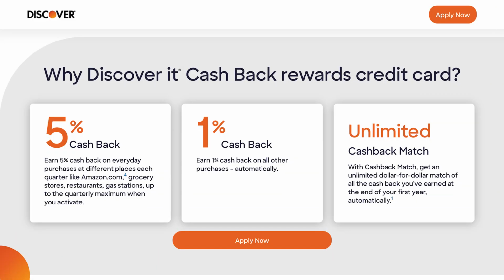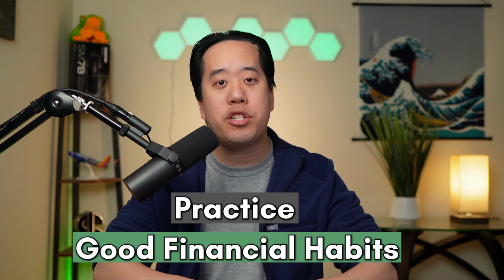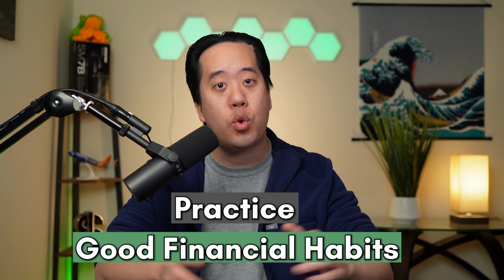The first reason is that it's a no annual fee credit card with great multipliers and a very unique first year benefit. The Discover It card gets you 5% cash back on rotating categories each quarter and 1% cash back on everything else. But in the first year, they also offer an unlimited cashback match. This means that within the first year on this card, you get 10% cash back in rotating categories each quarter and 2% cash back on everything else, which is a great deal. Because of this cashback match program, I think using this card as your only card for the first year would be the best way to maximize this very unique benefit. Of course, provided that you practice good financial habits and know how to treat your credit card like a debit card.